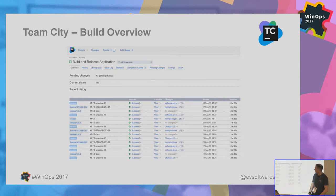So a little look at the user interface. Here we have a particular project, as you may have seen on the branding, Santa's Lapland, a very seasonal website. And this is our overview of what builds are going on. As you can see here, we're supporting many different features and branches, yet it's all building off of the same build configuration. So TeamCity, when it's connected with Git, supports branch specifications, so you can watch branches using a number of different wildcard, Ant-like syntax to trigger the same build, but off of different branches.